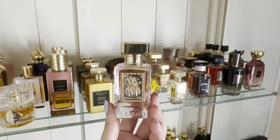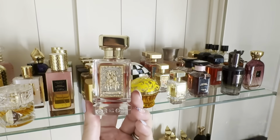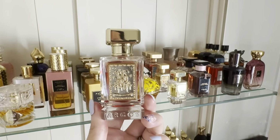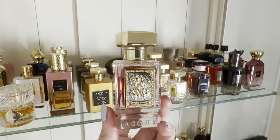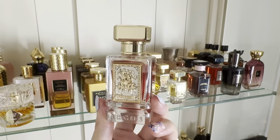My very favorite from the House of Argos is Triumph of Bacchus. This perfume blew my mind, and it still blows my mind to this day. I love the bottle, and this is my favorite tobacco fragrance. This has some green apple, some fruity notes in the opening, lots of tobacco.